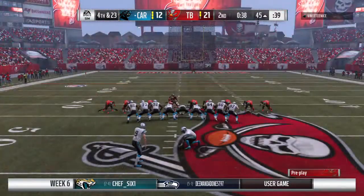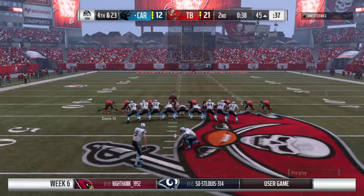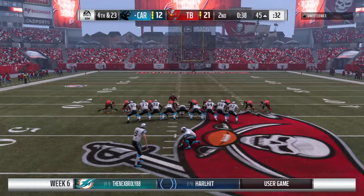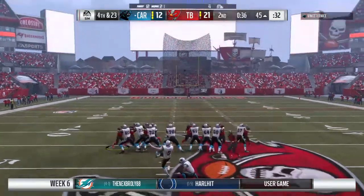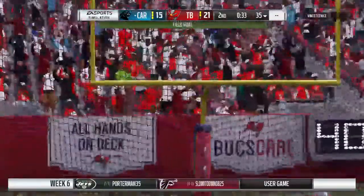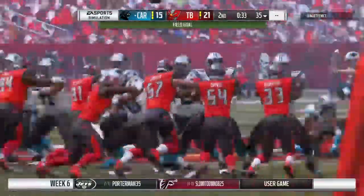So on trots the field goal unit, and wow, this is going to be a challenge here. This will approach NFL record territory. It's a 62-yard attempt. And this is good. He got just enough to clear the crossbar as he drops it in from long distance.